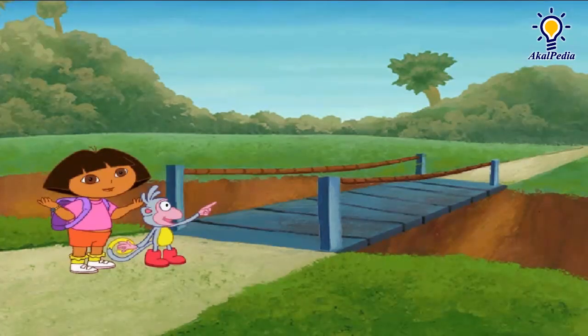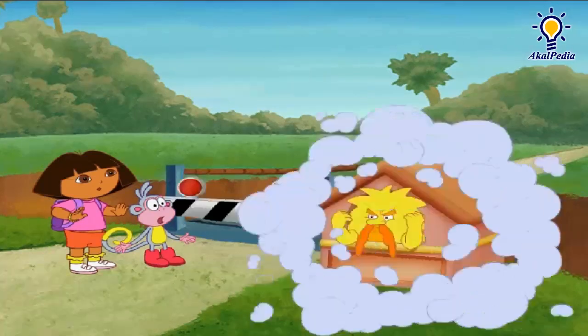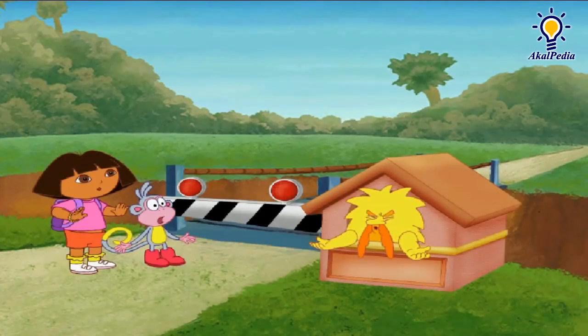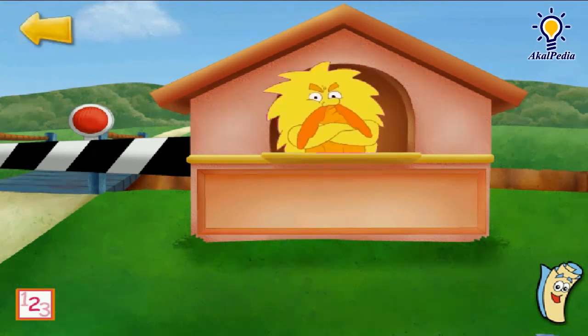Come on! I'm the grumpy old troll who lives under the bridge. If you want to go over, all you have to do is this. Solve my riddle. We have to put the right shapes in the toll booth. Pick up the shapes by clicking on them, then put them in the empty holes. 5 times you pay today.